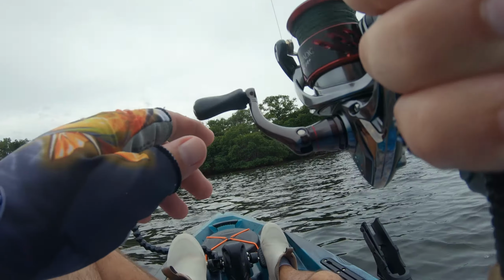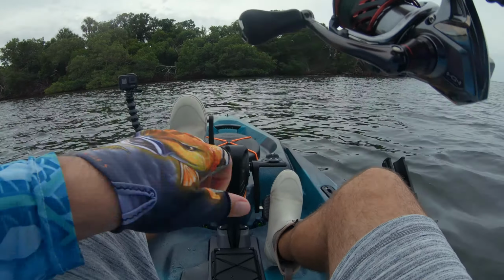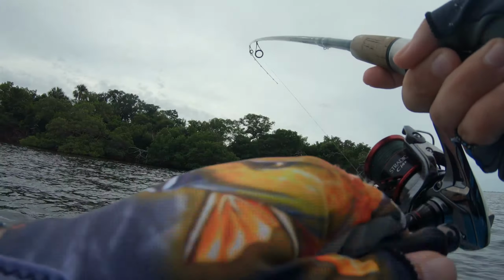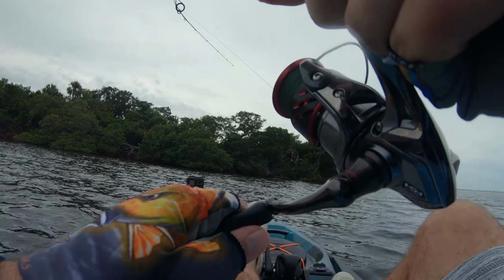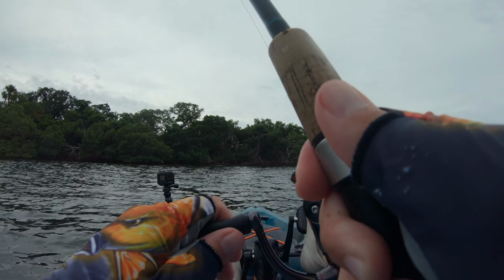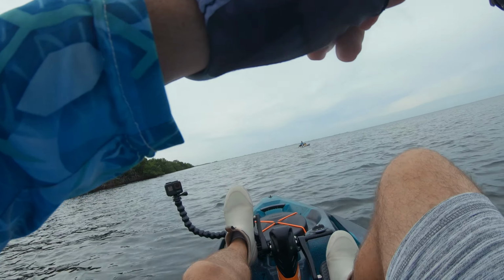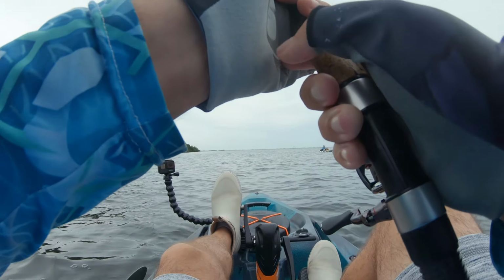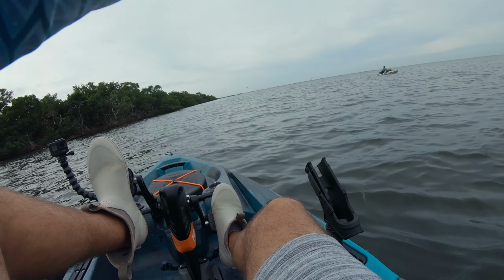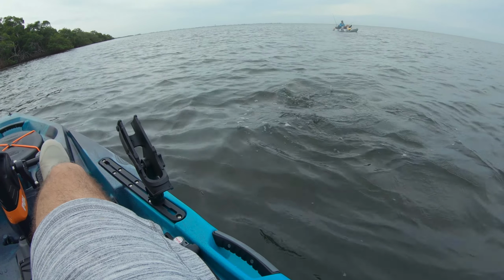Oh my goodness. Guys, we got a pig. Holy smokes, I'm pretty sure it's a big redfish. But oh my goodness, he lit that spoon up, guys. Oh yeah, he's good, dude. He's real good. Redfish.